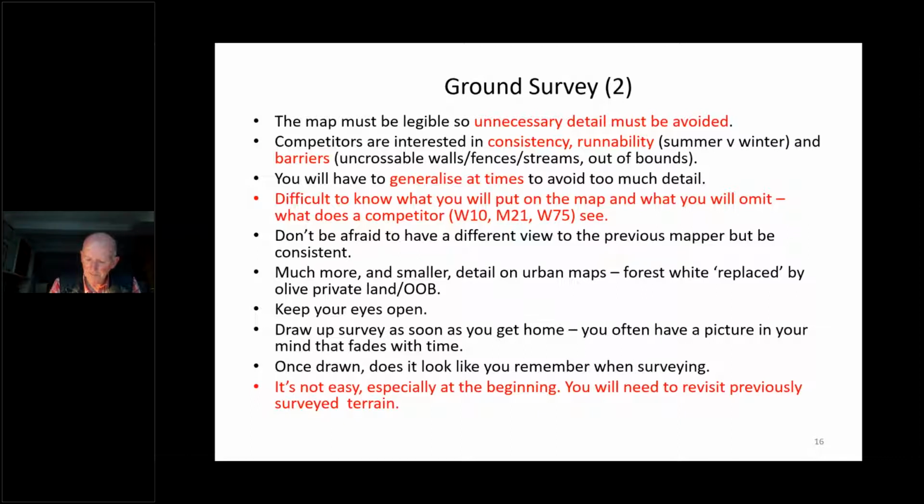And in the specs, the runnability, if it says fast run, that generally relates to M21 doing 4-minute Ks. But when you're mapping, I think this is the 4th bullet, you've also got to think about the W10s and the W75s, what their view of bits of the terrain will be. But you're doing the map really for a 21 standard level. And barriers are quite important, particularly on urban maps.